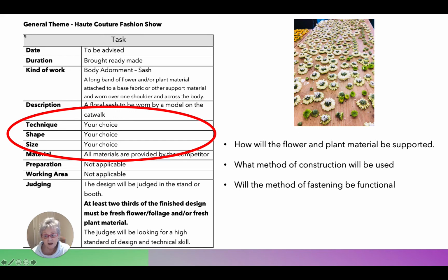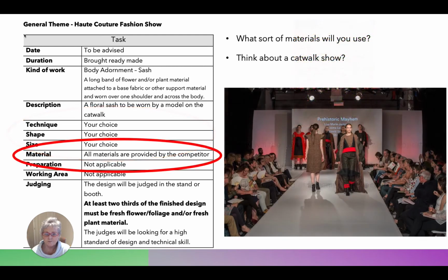When you come to shape and size, obviously it has to be worn on the body and it has to be a good shape and a size. So the fit is really important. And again, think about the method of fastening. Is it functional? So the materials that you use are really important.